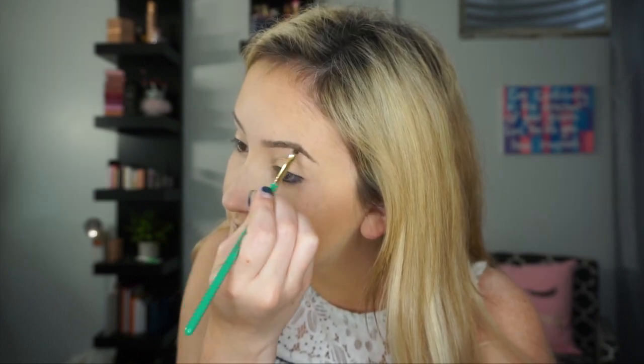Alright, so I just take my angled brush and dip it into the pomade. I'm going to have to look over here for this. Alright, so I think I'm just going to call it good here. I have one spot on my eyebrow that will not hold any pigment, so I'm just going to leave it the way it is and just roll with it today.